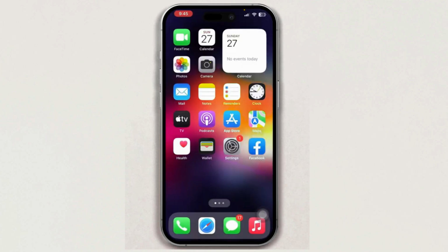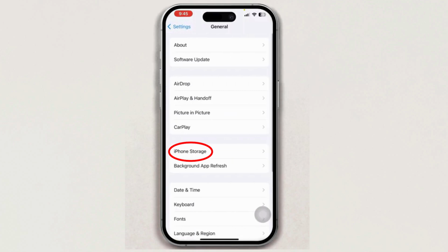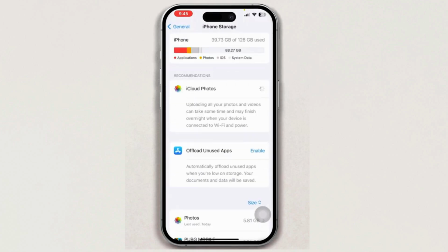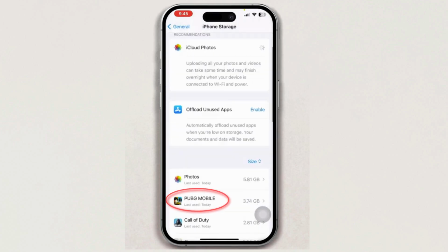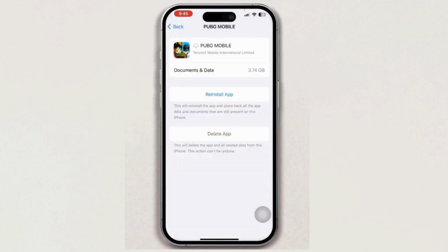Solution 2. Offload the app. Open mobile settings. Scroll down. Tap on General. Then tap iPhone Storage. And now here search PUBG Mobile and then tap on it. Tap on Offload App. Tap Offload App again. And lastly, tap Reinstall App.